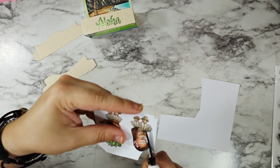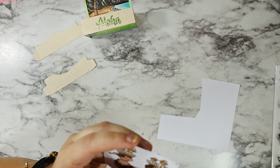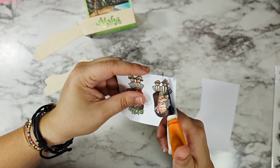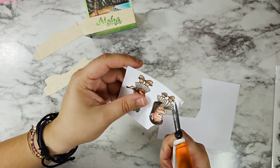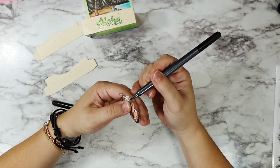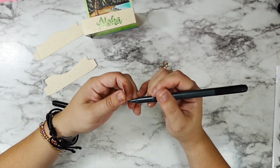I had brought in a yellow marker that was way too dark. So I just added a little bit of gel pen over that area. And then I'll go over that one more time with a light yellow marker and it'll just help it fade into the rest of the coloring.